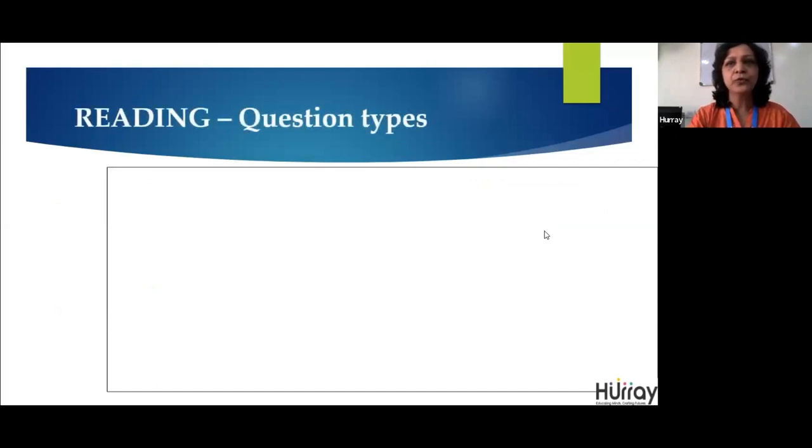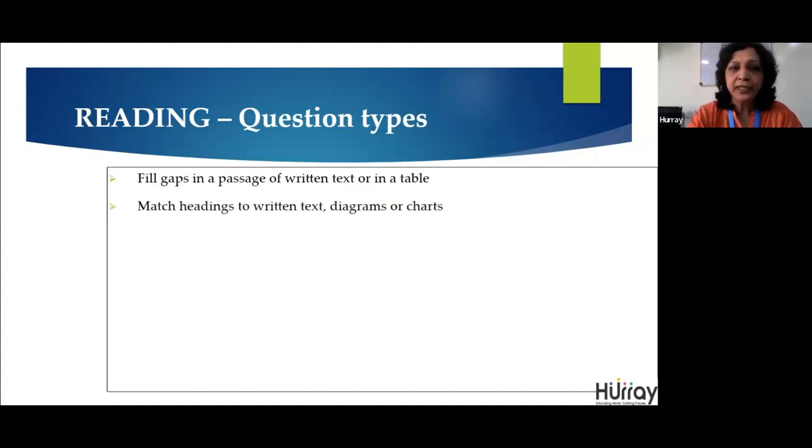Let's look at the question types that you would get in reading. You would get fill-in-the-blanks questions where you'll have a written text or a table, and you will have to fill in the gaps. They will not write the question as fill in the gaps, but the question will be written as complete the table below or complete the text below. And you will have matching headings to written text where you'll have a long paragraph, and the passage will be divided into smaller paragraphs. So the paragraphs could be labeled as A, B, C, D, E. So if you have five paragraphs, you would have seven or eight options, which will be headings.